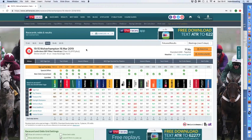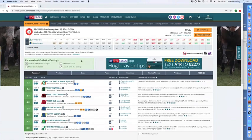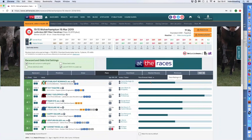Well, I look for a race where there are not too many runners, and where I am looking at the pace setting on at the races. So we can click the pace setting on at the races, and what we'll find is that we get given each horse's past performance, or past pace, as they have shown in their previous races.